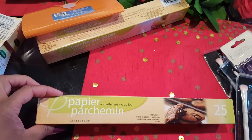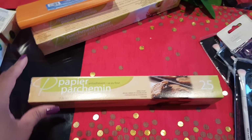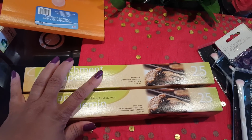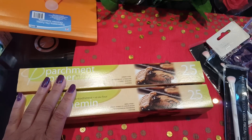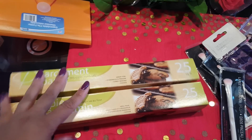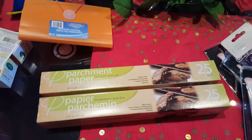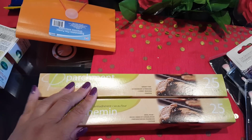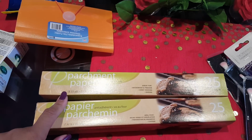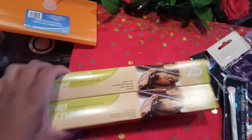Folks, it is baking season, so picking up parchment paper. This is the same brand that they carry at Walmart that they charge far more than $1 for. So I picked up parchment paper. It is 25 square feet for $1. I am going into baking season. You will use this. And then I do a lot of baking of fish and salmon and turkey breast and chicken and stuff. You will use this even if you aren't a heavy baker during the holiday season. Get some of this, throw it in your pantry or wherever you keep your Ziploc bags and foil so that you have this on hand.